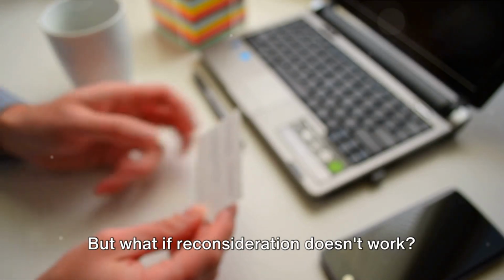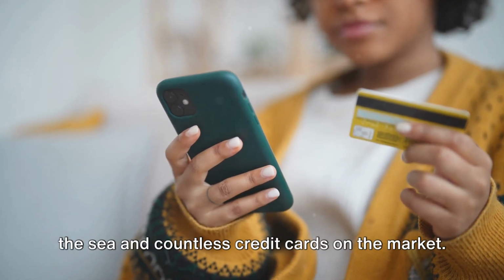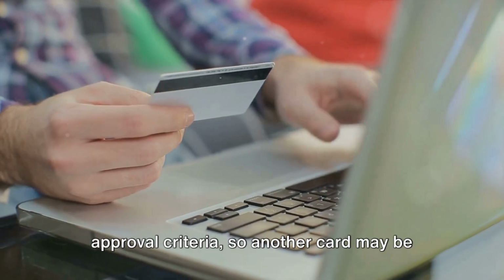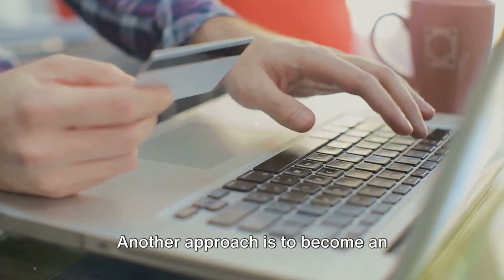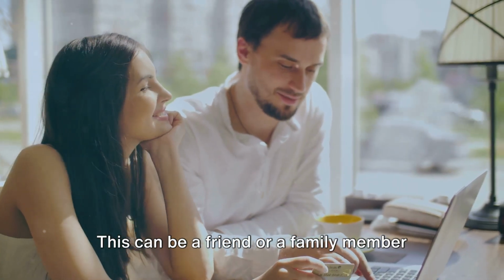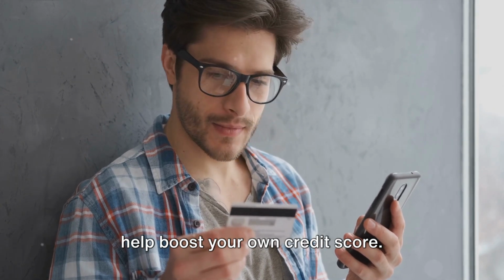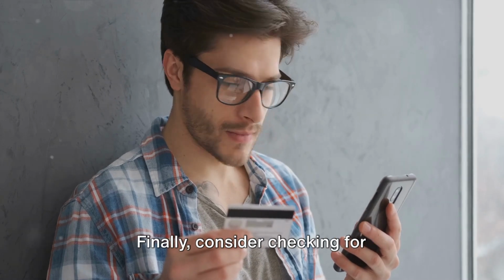But what if reconsideration doesn't work? Or what if you'd rather explore other avenues? Well, there are plenty of fish in the sea and countless credit cards on the market. Consider applying for a different card. Not all credit card issuers have the same approval criteria, so another card may be a better fit for your current credit profile. Another approach is to become an authorized user on someone else's card account. This can be a friend or a family member who trusts you. As an authorized user, you can benefit from their good credit habits, which can help boost your own credit score. Just make sure the person you're linking your credit to has good credit habits themselves.